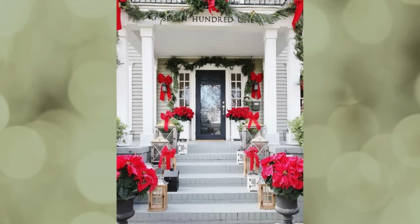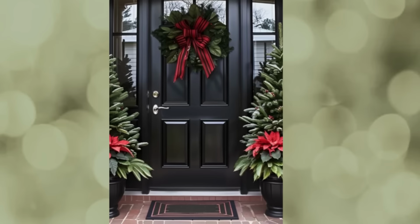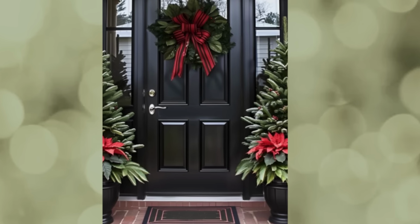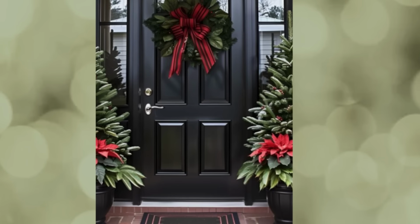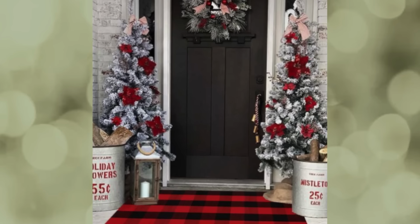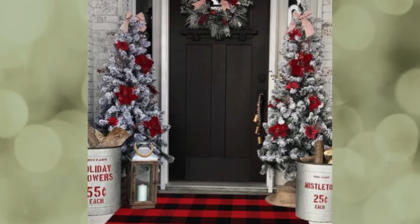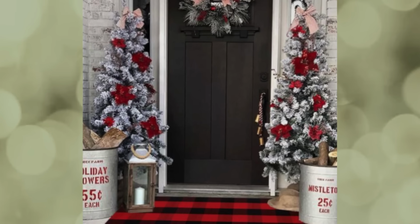So here we are looking at the door decoration. So if you're not going to decorate your whole home, it can be nice to just do something on the front door. So then it is just a really nice touch where you can add some pops of red and greenery. So this is definitely really helpful. I really like this color here too. You can add in some fake trees that have been flocked, and you can definitely add in some poinsettias, as I said before.